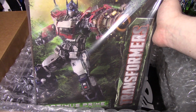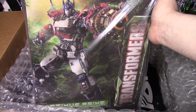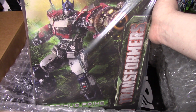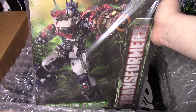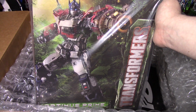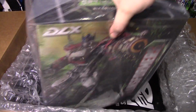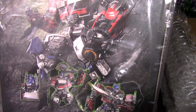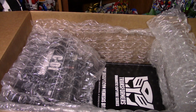I struggled so much with getting the Revenge of the Fallen and Last Knight Optimus Primes. The Revenge of the Fallen one I had to wait for a reissue, and then it sold out very quickly, but I was able to get one. And then the Last Knight one I had to order from Canada. So I did not want to wait and risk missing out on this, because I want to have a whole display of different versions of Optimus in ThreeZero form. And this one is definitely one I wanted. So cannot wait to get into that. Definitely expect a video on this, for sure. As well as Lunar Cruiser Prime. I'm going to do a video on that. But yeah, that's very cool.